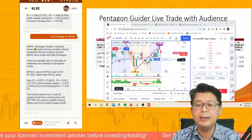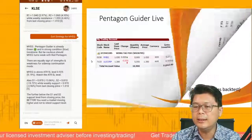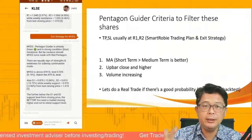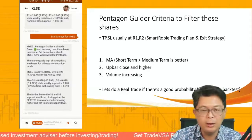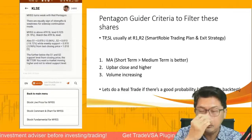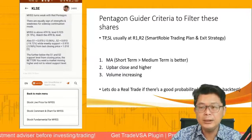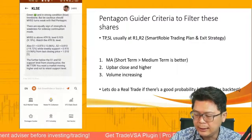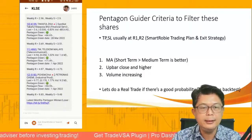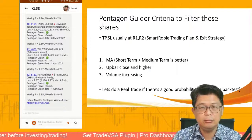Great. Some of you are putting in questions that you want me to check out those stocks. We will look at it in here. The Pentagon Guider to fulfill this criteria is definitely using the SmartRobie that we have seen early on, which I did show you here. Go to Pentagon Guider, and for those of you who are with our VSA 360, you can check out the slightly more detailed and advanced Pentagon Guider that we have. So you can click that one. You can see these are all the stocks inside here. Use the trading plan for your TP, right?